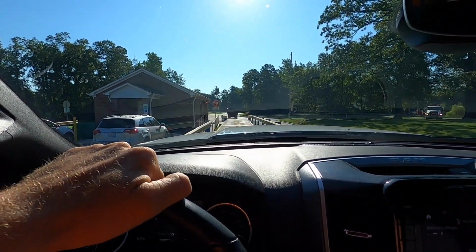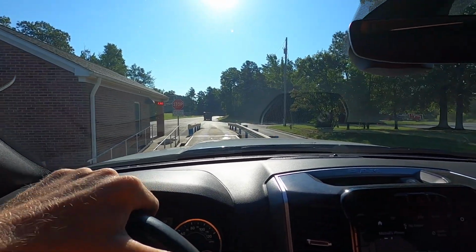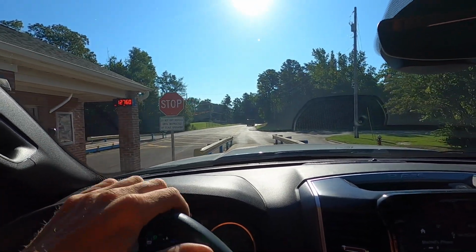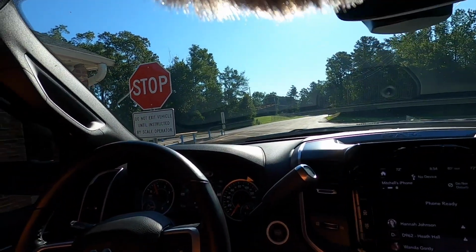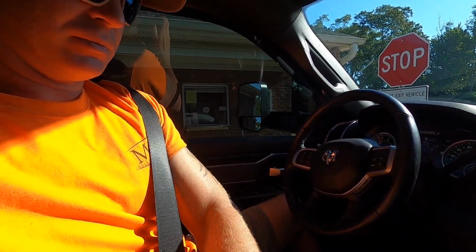My turn to pull in, and as soon as I get up here, I will stop the recording. That way I can get in and get out. Actually, I may just set it up right here. So I was like about 3,000 pounds. So see if I can make this work.